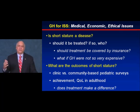And what if growth hormone wasn't so expensive? What if you could administer growth hormone and it wouldn't be so costly? Would it then be appropriate to treat more short kids and have the threshold be at a different place in terms of considering therapy? And very importantly, what are the outcomes?